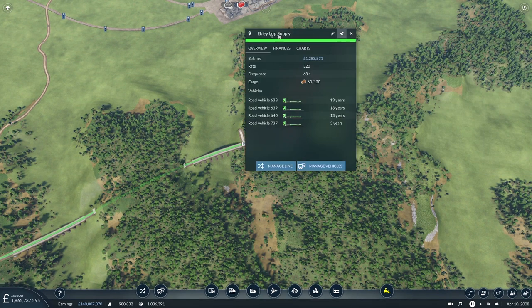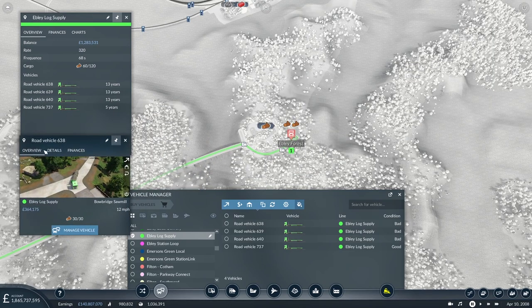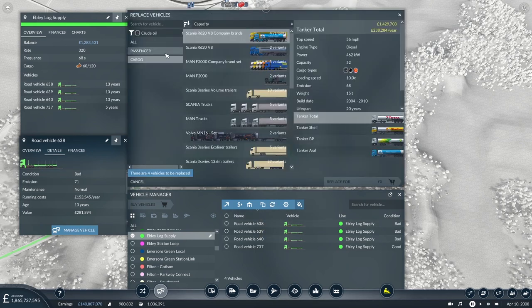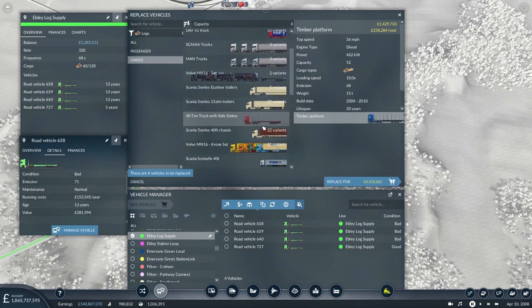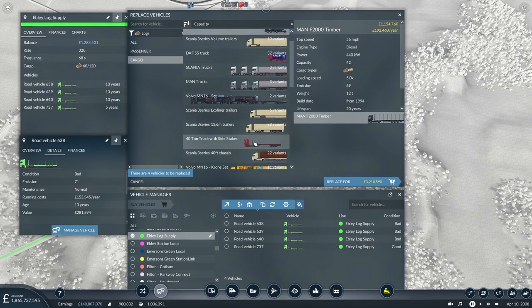So, if we go over here, we'll manage the vehicles. What have we got? So, you are a 40-ton truck with side stakes, no less. So you're carrying logs. So that'll be you. You're carrying 30. You're absolutely right, it is. We could carry a few more using the man. Again, I imagine you go a bit slower.